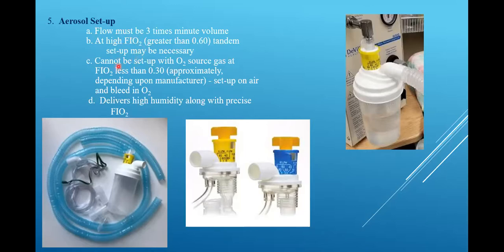Another oxygen port. But what you need to know is the aerosol setup must be 3 times the minute ventilation, which is the demand. It cannot be set up with oxygen source gas at FiO2 less than 30%, approximately, depending on manufacturer; set up on air and bleed O2 in. So this is what it's saying. If I have an aerosol setup and I'm using 2 of them, don't hook up to the oxygen flow meter if I need FiO2 less than 30%. If I need 30% or less, I'm going to hook it up to the air and then bleed the oxygen in. If I need higher than that, then I'm going to hook it up to the oxygen and bleed the air in. Understand? Let me get one.